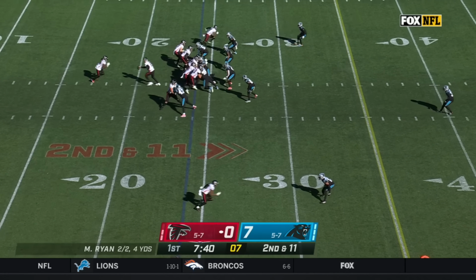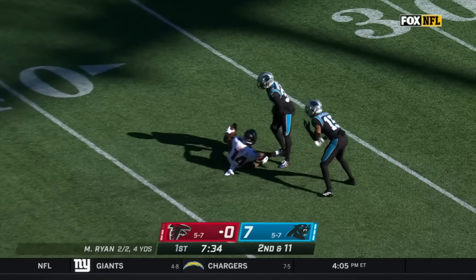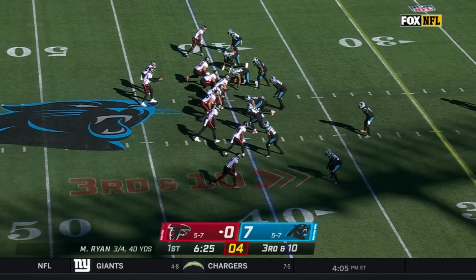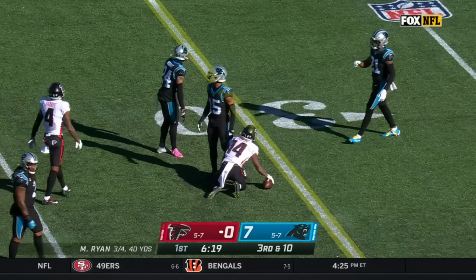Negative yardage on both first down plays for Atlanta. And now Ryan firing downfield. It is caught. Russell Gage. Here's Russell Gage. That's who Matt Ryan likes to go to on these 3rd and longs. Ryan on 3rd down. It is Gage.